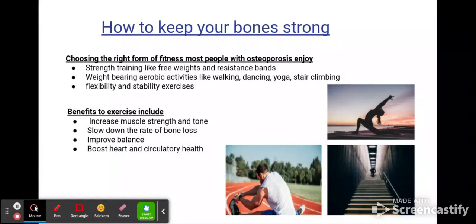So in this recording, it's going to be about how you can keep your bones strong. So first, you want to choose the right form of fitness. Most people with osteoporosis enjoy any kind of strength training with weights and resistance bands, and weight-bearing activities like walking, dancing, yoga, stair climbing, anything that puts the appropriate amount of weight on your bones. That's going to help with muscle strength and tone. It'll slow down the rate of bone loss and mineral loss. It can also help improve your balance, and it will boost heart and circulatory health as well.